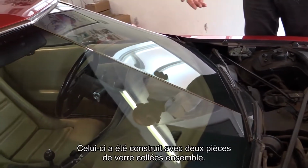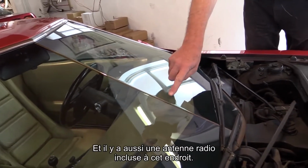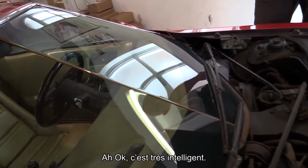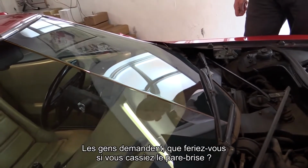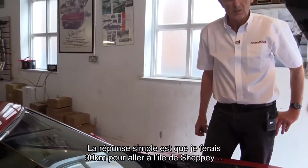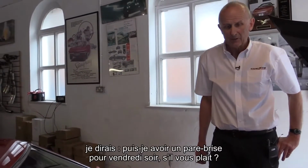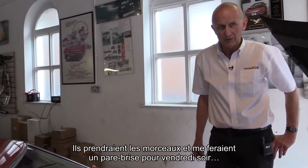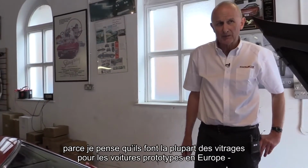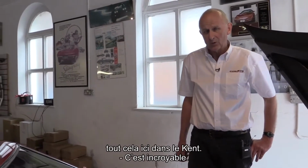And this one was built, I think, probably with 2 pieces of glass bonded together. And it also has a radio antenna going down the glass as well. Oh, okay. That's clever use, isn't it? And people sometimes say, what on earth would you do if you broke the windscreen? And the short answer is, I would go 20 miles up to the Isle of Sheppey to Pilkington's Experimental Works, say, can I have a windscreen by Friday night, please? Take the old bits in. And they would make me a windscreen by Friday night, because I think they make most of the glass for prototype cars in Europe. All here in Kent.